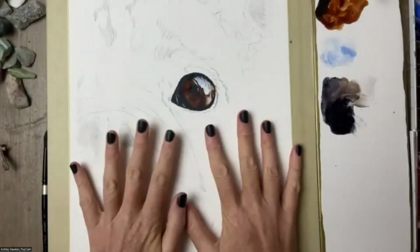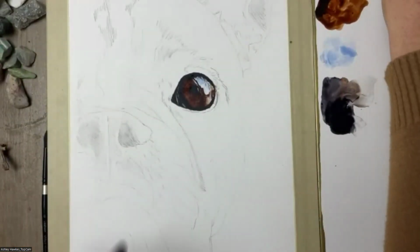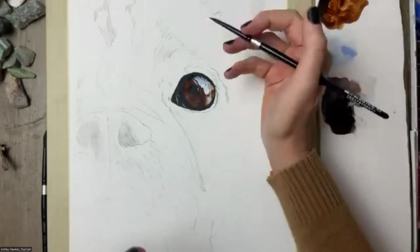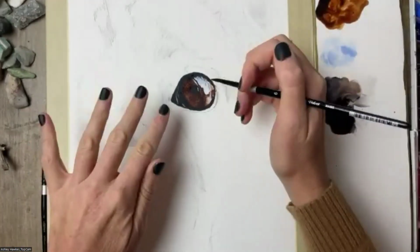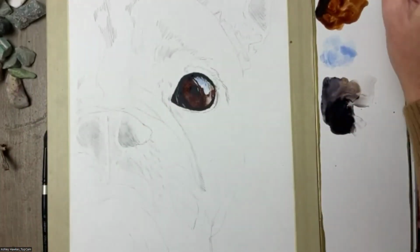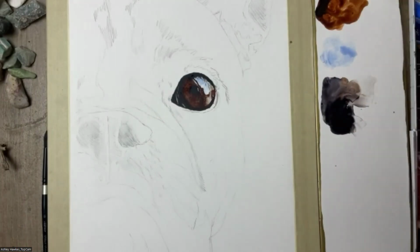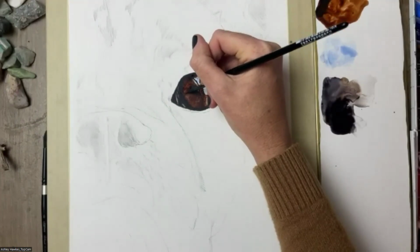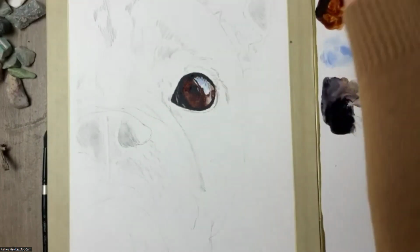Yeah. So I'm liking it, but I do see an area in the eye that I just want to lift. I feel like I went a little dark and I want to lift. So it is still a little bit wet right there, but I'm gonna go ahead and still lift. So I'm gonna take my paintbrush that's just damp and I'm gonna run it along here. And I'm gonna take a cloth.